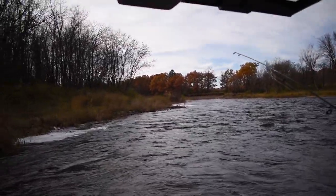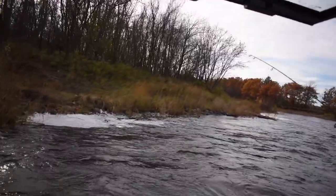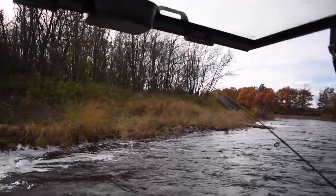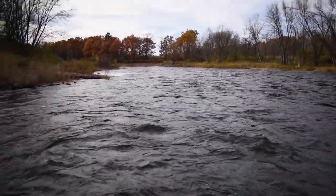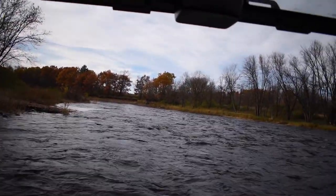Doing it again. I could shift, but I'm trying to hold this camera at the same time. But she comes out. Just gotta be patient. Just gotta be patient.